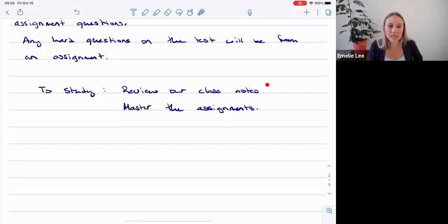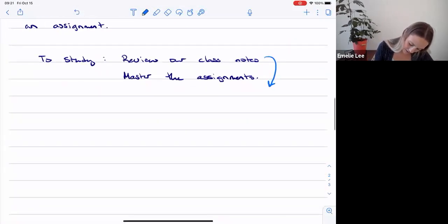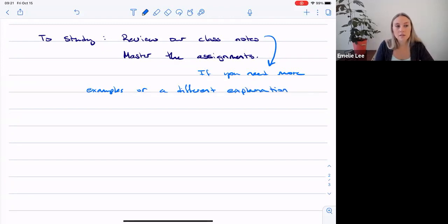And so if there's ever anything in the class notes that you're unsure about, then of course you can refer to the textbook. The textbook goes through and talks about some of these concepts in a slightly different way that might help you solidify it, okay? And also they have a ton more examples, right? There are questions at the end of each chapter, each section, I think even, and so you can work through those. So if you need more examples or a different explanation, see the textbook.